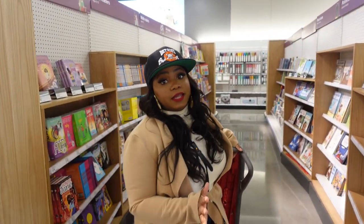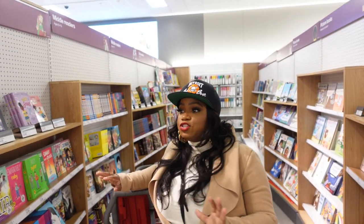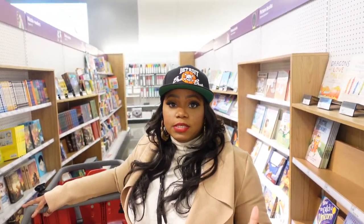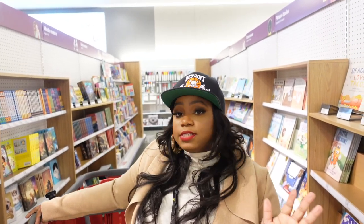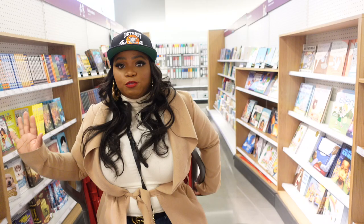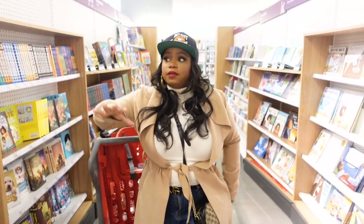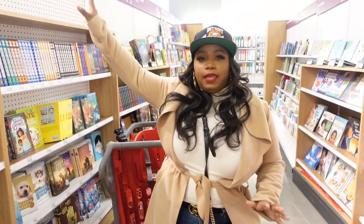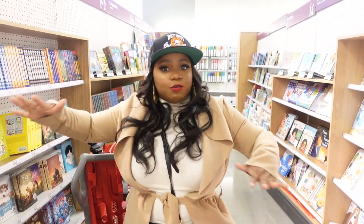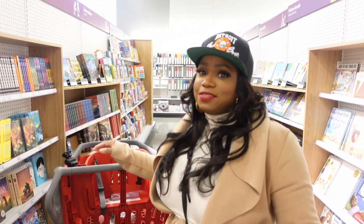In this particular area, I'm not sure how many other Targets have this, but I do like the fact that they separated the kids' books from the adult books. This is a kids' reading area, and I like how it is designed for them to have their own little area. You have the reading area here, you have the Disney seating, and I think a little animated TV, and then you have the toy section right there. So this whole little section over here is for the littles.